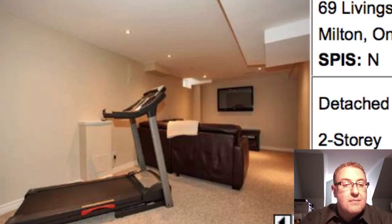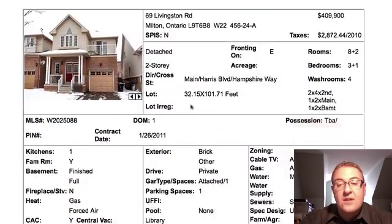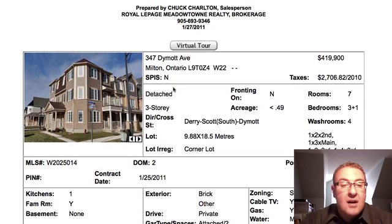So with the finished basement here, that's the photo those other guys are missing. This guy is going to fly off the shelf. I think they're doing a super job. And there's a possibility, yeah, it does say granite countertops. This one may even sell for more than asking. It's very, very competitive.